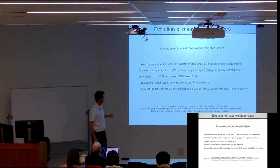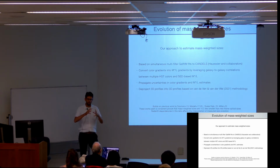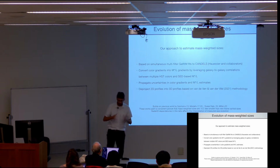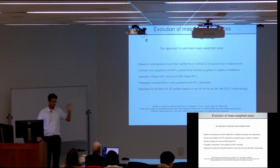That's important. The other thing that's not so important for this talk, but it's interesting, we have a way of deprojecting the profiles to 3D. That facilitates comparison with simulations, of course, and it's a more physical measure of a galaxy size. Not going to talk about it a lot, but it's part of the whole scheme. Ask me if you want to know more about our method. The essence is we convert color gradients into mass-light ratio gradients to get mass maps.